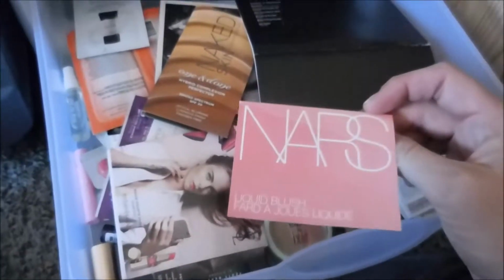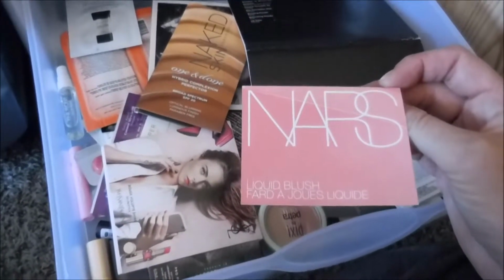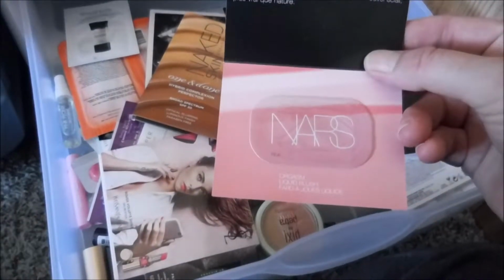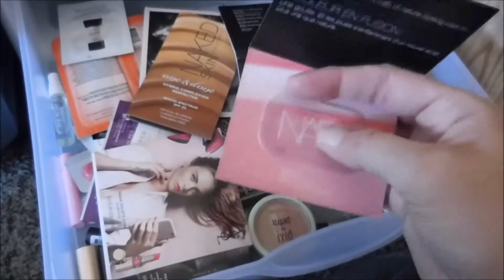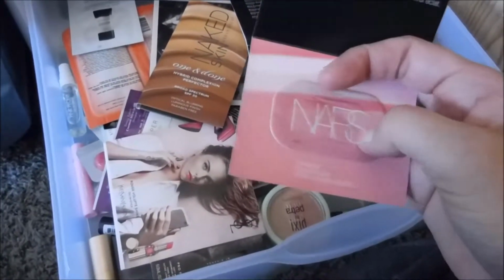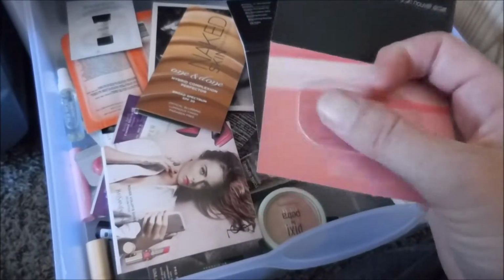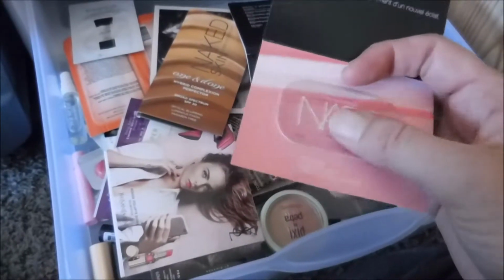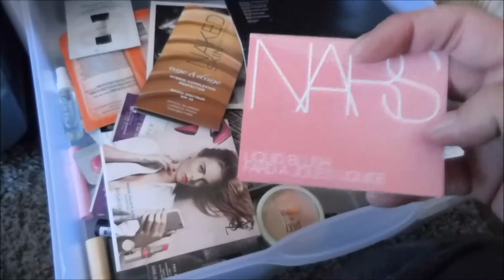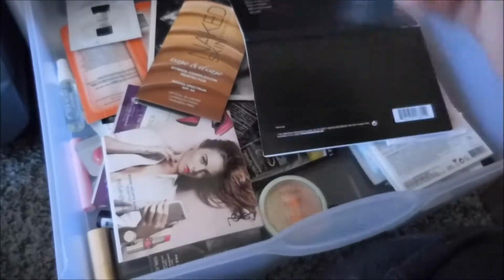So I have this NARS liquid blush, and it is in the color Orgasm. Not a huge liquid blush fan, not a huge liquid anything fan. I don't really use liquid highlighters or anything like that, but I guess with my aging skin I should try it, but I'm afraid of them, if I'm being honest.